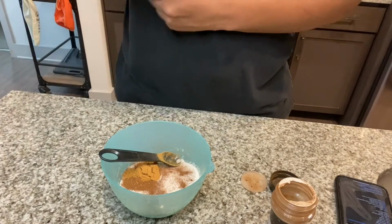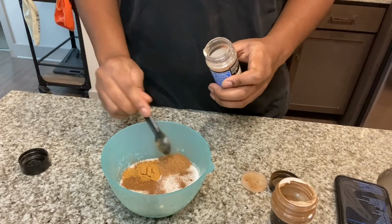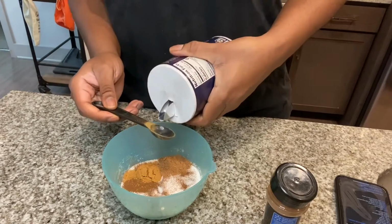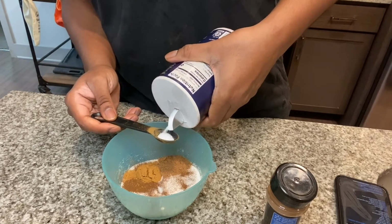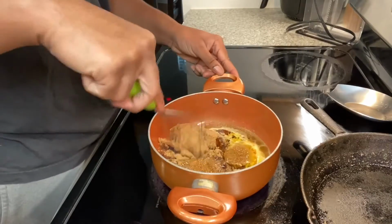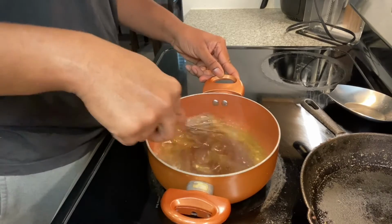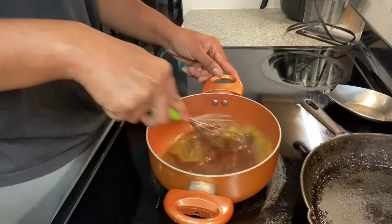But now we have our measuring cups out. We are measuring the different materials that we need to put into our glaze, having that precision to pour out the different materials without overflowing the measuring cup. Now we are back at the stove. We are stirring the pot with our whisk.